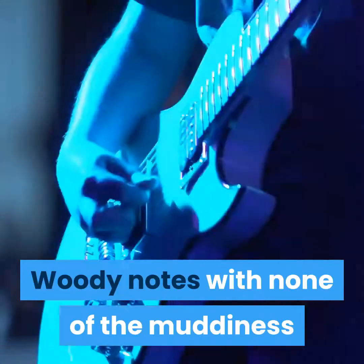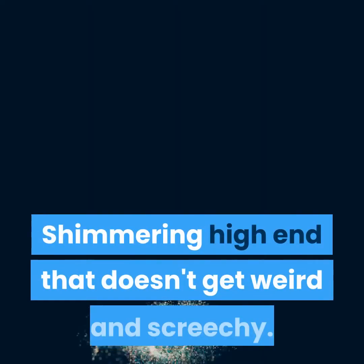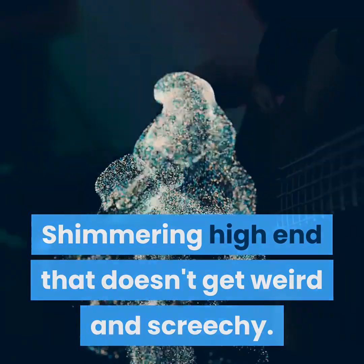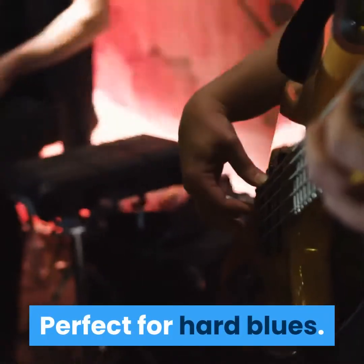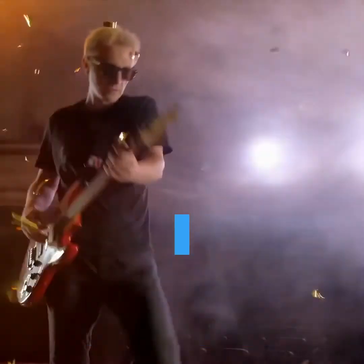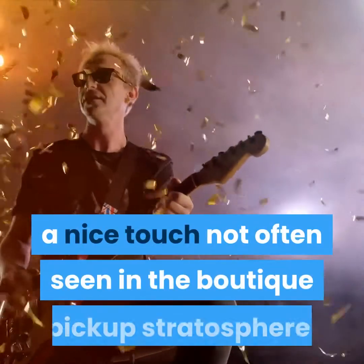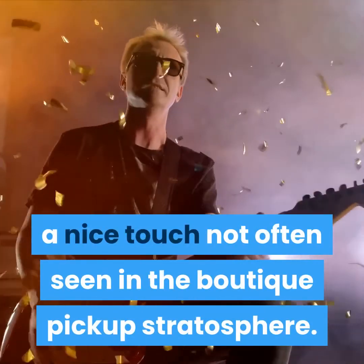Woody notes with none of the muddiness that can plague some Les Paul style pickups. Shimmering high end that doesn't get weird and screechy. Perfect for hard blues. Many people seem to love these in an SG, so keep that in mind. Available in low wind and high wind varieties, a nice touch not often seen in the boutique pickup stratosphere.